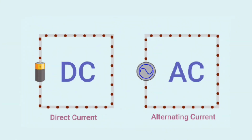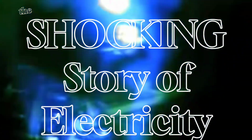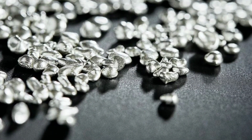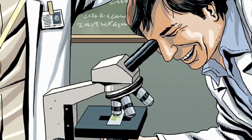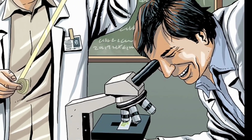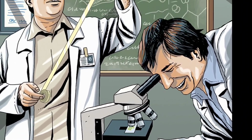So, to understand what electricity is and how it flows, I'll start with a strange discovery and the easiest Nobel Prize that was ever earned. If you would ask any scientist 20 years ago what is the most electrically conducting element, they would have said silver. And the only reason we don't use it in our electronics today is that copper is cheaper. But then in 2004, two physicists made another element conduct better than silver with just a piece of Scotch tape.